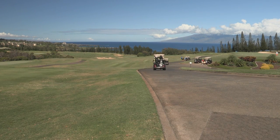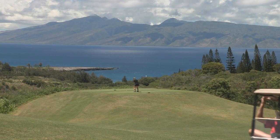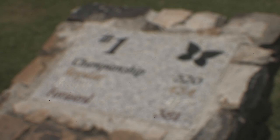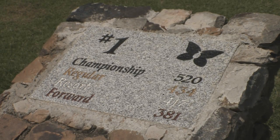Outside of the Tournament of Champions, golf enthusiasts can test themselves as the pros do on Hawaii's top-ranked golf course. And it's all downhill as Mike begins our round at Kapalua.